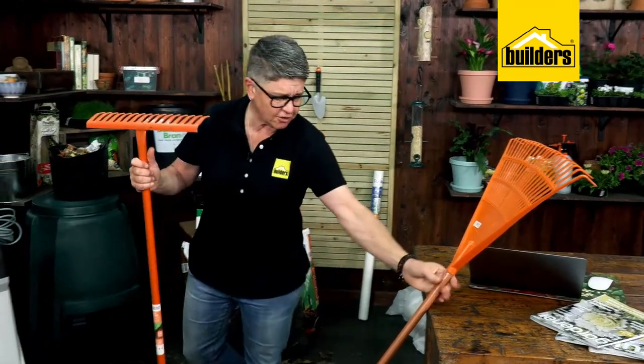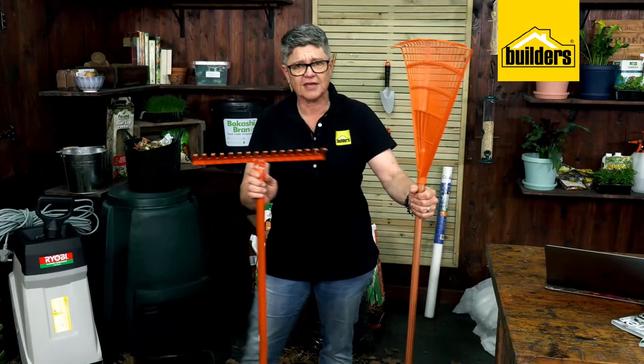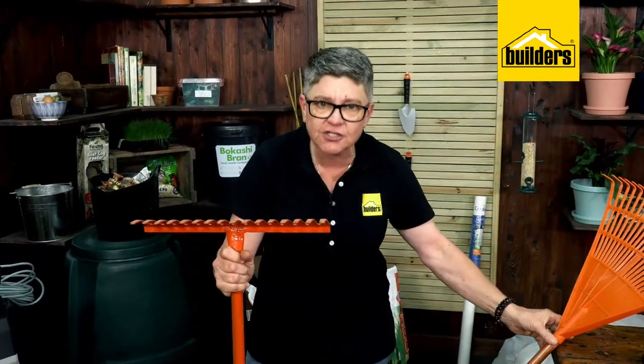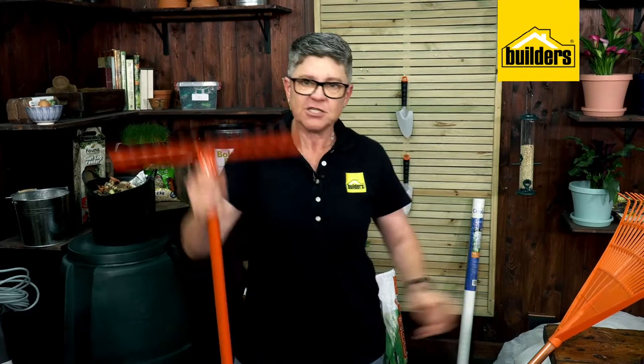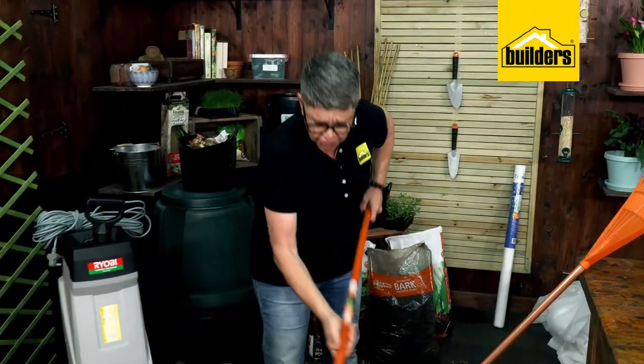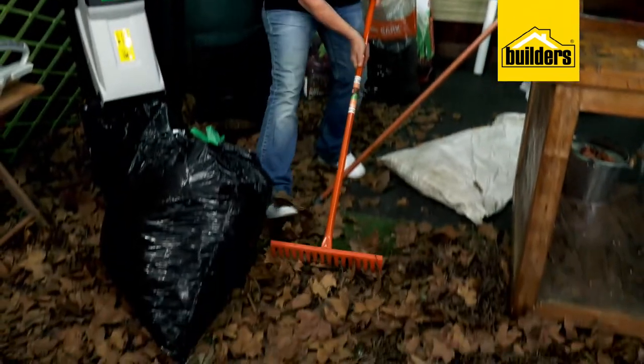And then we get the metal rake. Now, this is where things get confusing. This is where people use the wrong thing. Now, this metal rake is used to level soil, and to get rid of big clods in the soil, especially when preparing beds. And you can see what you could use it for. I mean, you could literally use it across here.